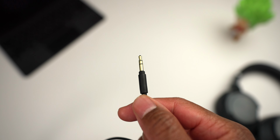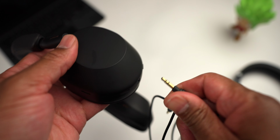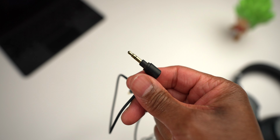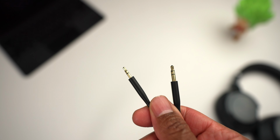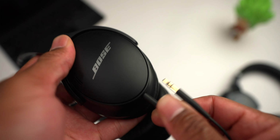Now, you also get the standard 3.5 millimeter headphone jack with the 3.5 to 3.5 millimeter cable with the XM5. You get the 2.5 millimeter headphone jack with the 2.5 to 3.5 millimeter cable with the QC45. Replacing the cable on the XM5 will be a lot easier to do than the QC45.